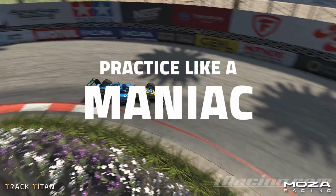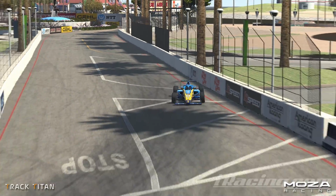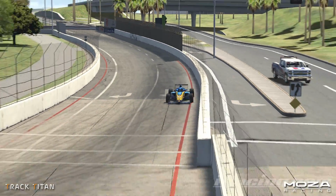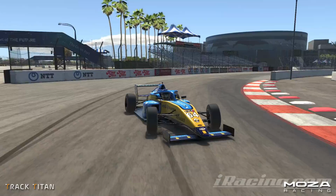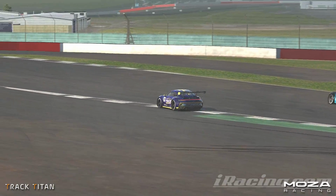Practice like an absolute nut job. Throw your car around like a stick of butter in a hot pan. There's no real life repair bill anyway. Catch those slides, learn to drift that Formula 4 car, learn how to recover from a crash as quickly as possible.